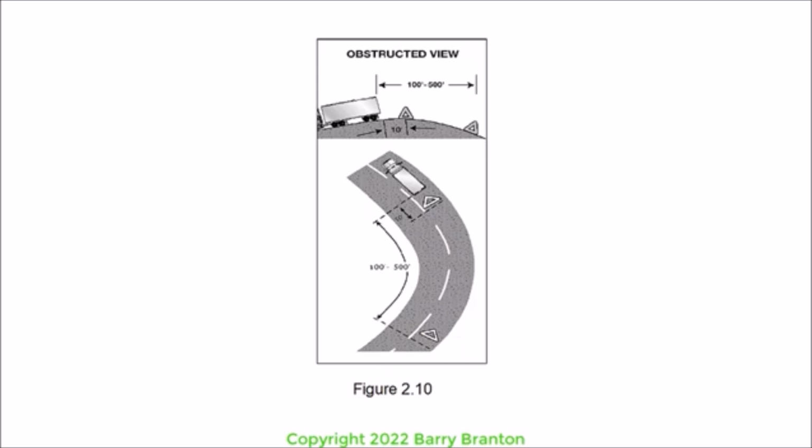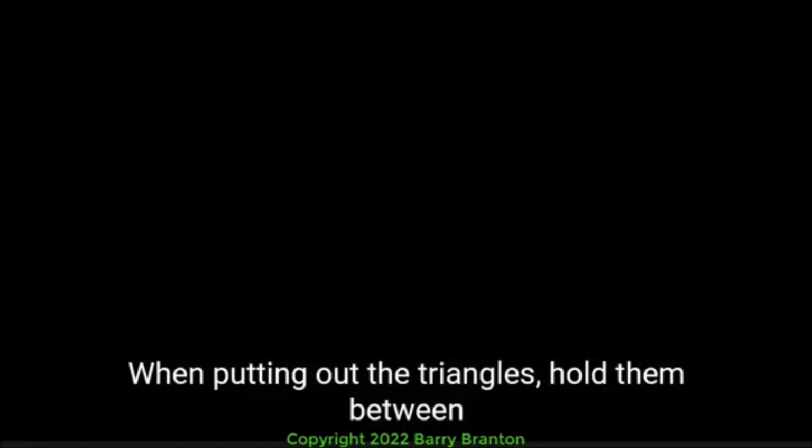100 feet through 500 feet, 10 feet. 10 feet, 100 feet through 500 feet. Continuing with the text. When putting out the triangles, hold them between yourself and the oncoming traffic for your own safety, so other drivers can see you.